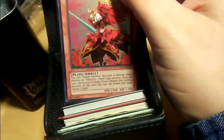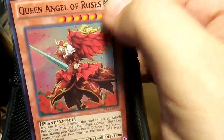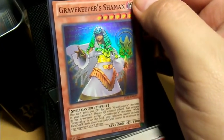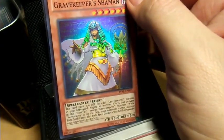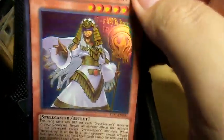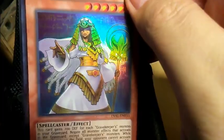These are foil. Another foil, another foil. Hologram. Plant effect. The Queen Angel of Roses. This one is... Gravekeeper's Shaman. Nice. The face. Perfect.